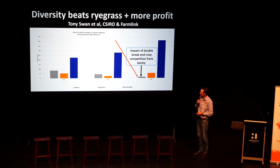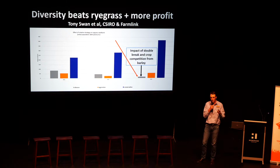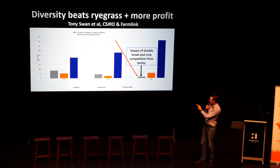So they started with 1,800 plants per square metre of ryegrass, which they eventually got down to about 100 plants per square metre over 3 years using a range of rotation sequences. The grey one was a diverse sequence: vetch, canola, wheat, barley. The aggressive was canola, wheat, and that was Roundup Ready canola, Secura in the wheat phase. And then the conservative was just an OPTT canola, and then wheat. So you can see the different types of rotations and the influence that diversity can have on driving that ryegrass weed seed bank down.